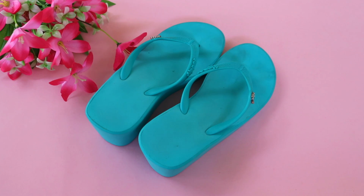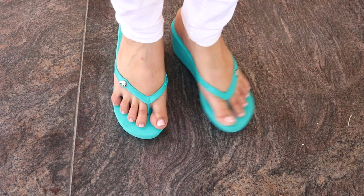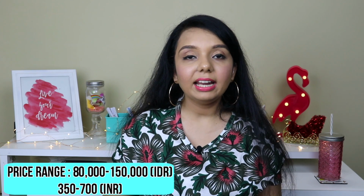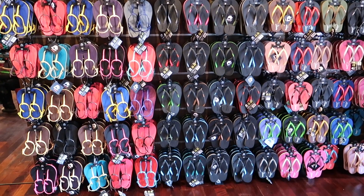So the first product from the haul are these very beautiful Fipper slippers. These are platform heeled, and also a very beautiful sea green in color. Fipper is a Malaysian brand, and I would say it's a must visit if you're traveling to Bali. These slippers are biodegradable, environmentally friendly, made from natural rubber. It is antibacterial, has superb absorbent properties, and is also slip resistant.